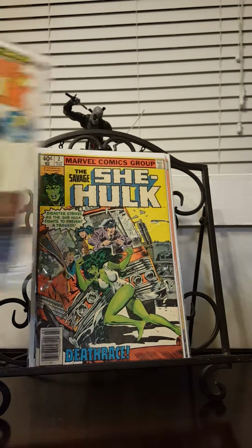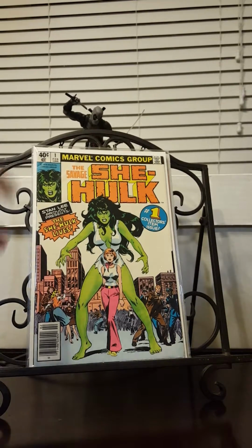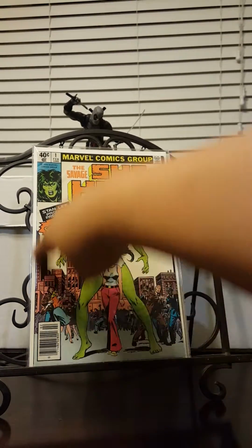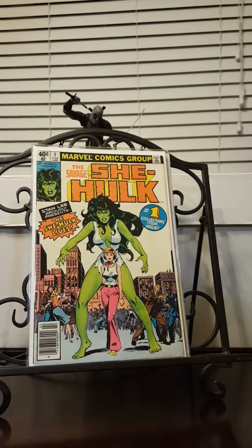But this one was the find. #1. This book's going up to $60 now. Good condition. A little wrinkle in the corner I think could be pressed out. I don't really see too many spine problems. Just a little ding here. I really think it would press nice. Pretty clean copy.